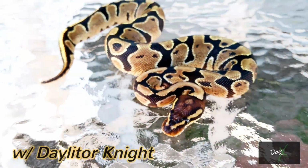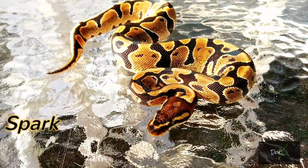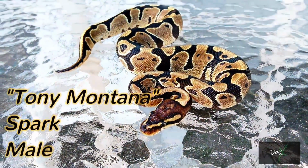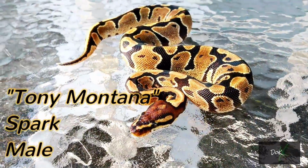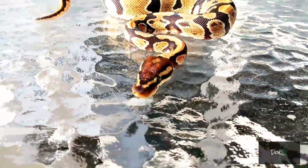X is for exotics, and this is one of my favorite little males, and this is Tony Montana. I call him Montana for short. He's a spark male. Now, if you're a beginner, I'm gonna say first off, you're probably thinking he's gotten it completely wrong. This is a normal.